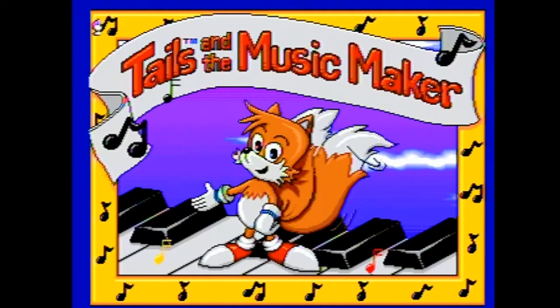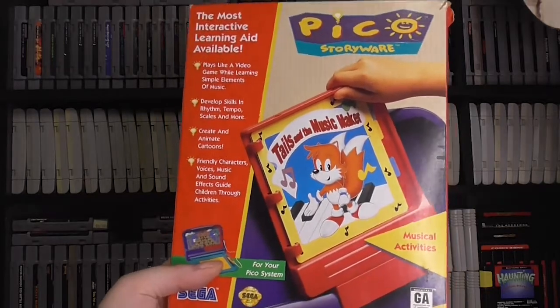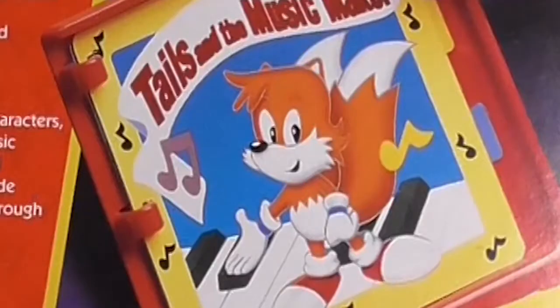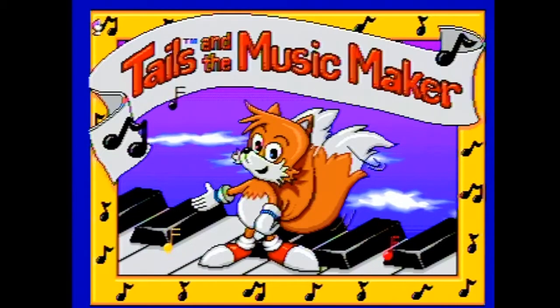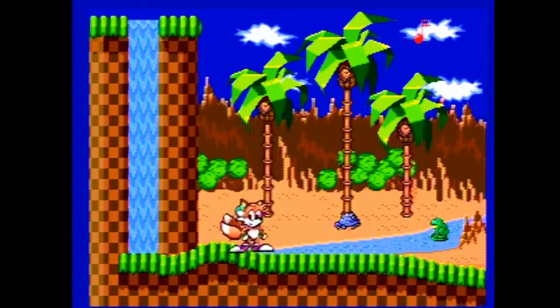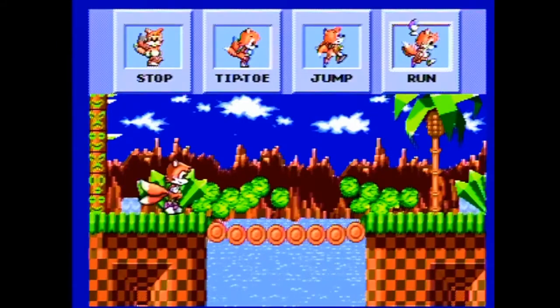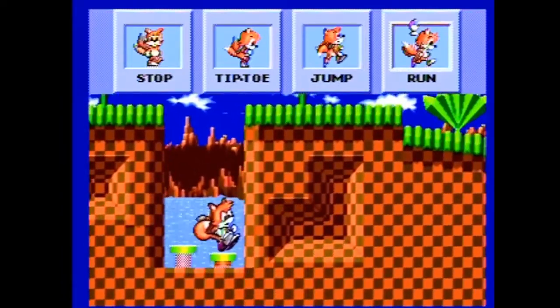Next, though, is the first of 2 Sonic the Hedgehog games, Tails and the Music Maker. The cover art looks like a fan-made depiction of Tails. I don't know what it is, it just seems kind of off. And to everyone's surprise, this game is a music-based title, and it starts you off in a platformer of Green Hill Zone to various tempos of music. Definitely not my favorite 2D Sonic game, but I get the novelty behind it.